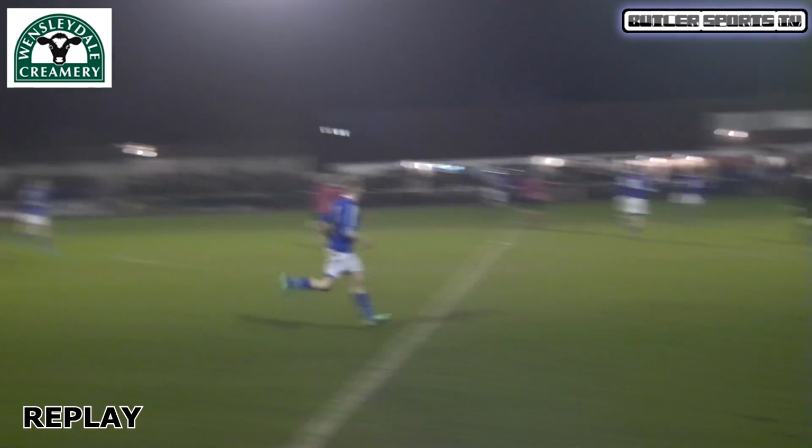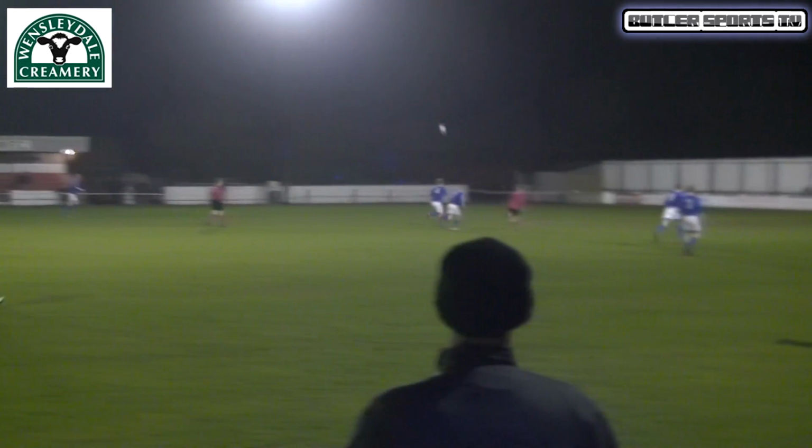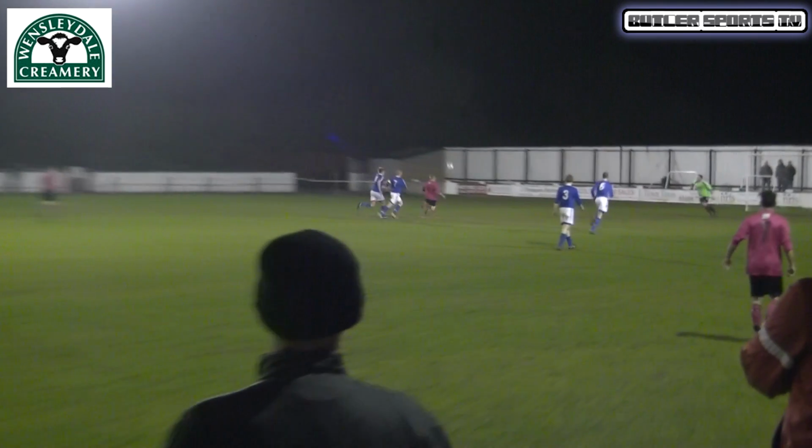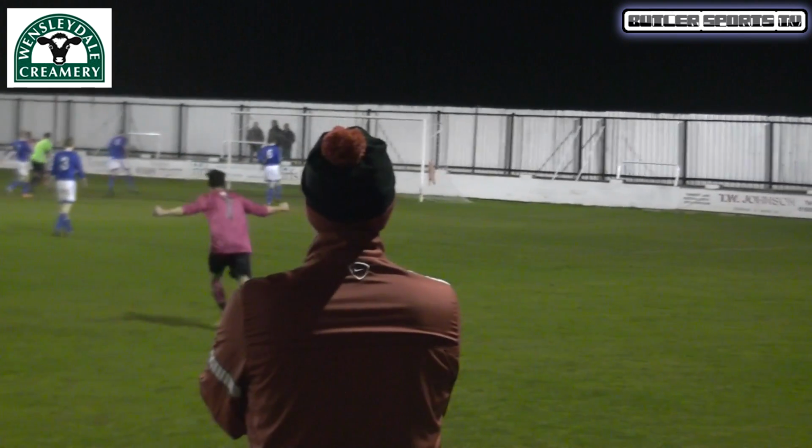Another long ball over the top there that Hawes couldn't deal with. Rory Wallace there got completely clear. Nobody near him. He takes his time, keeps his composure. And that's a nice, cool finish. And that's 5-0, and surely now that's the cup final over already.